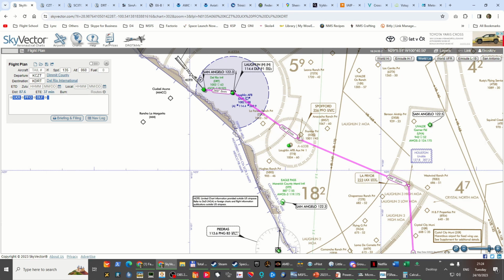I have not covered that because I believe that people are more familiar with how the VOR instrument works, so that should be easier.